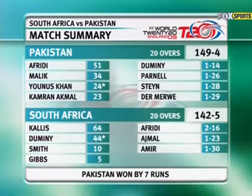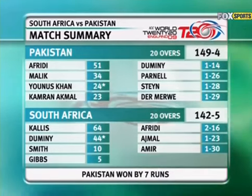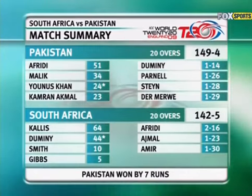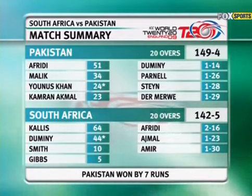Summary of this first semi-final in the 2009 ICC World Twenty20. Pakistan, who won the toss and batted, 149 for 4. South Africa, 142 for 5. Pakistan winning by the slender margin of just 7 runs. Man of the Match award went to Shahid Afridi for a brilliant spell of bowling. He really did get amongst the South African batsmen, and he put the brakes on, restricting the number of runs coming from his 4 overs. So Pakistan would take their place in the final at Lord's. From Trent Bridge, Nottingham, this has been the best of the ICC World Twenty20 from 2009. Goodbye for now.